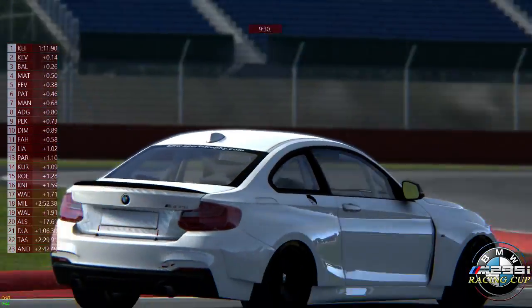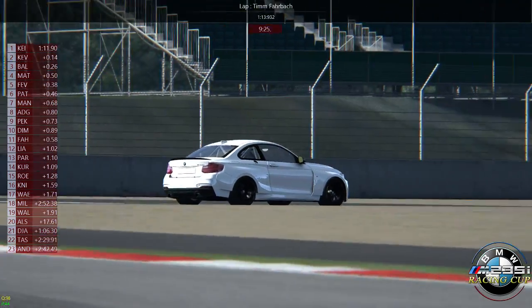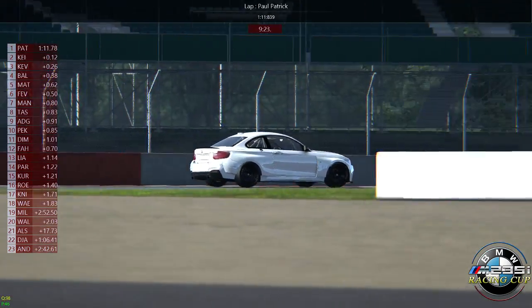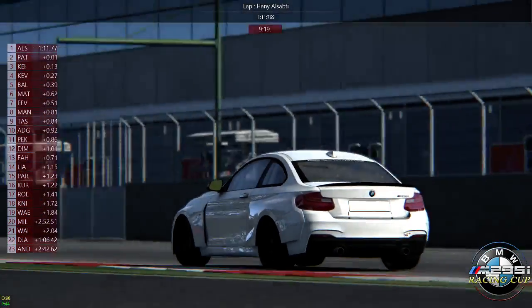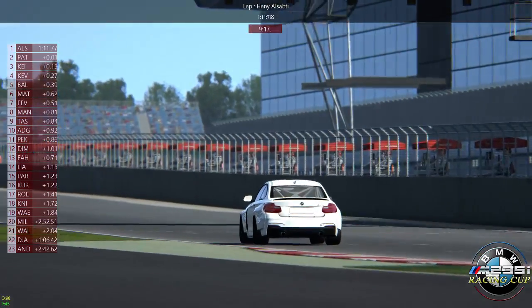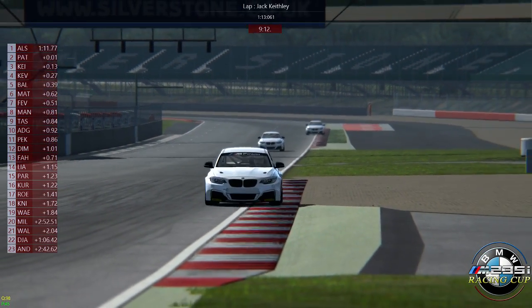We do have 23 fully liveried cars. Most of you won't be able to see them, but there is, of course, going to be a great race that we will have, and we have a new provisional pole sitter, and it's already been reset. So Paul Patrick went to the top of the board with a 111.839.